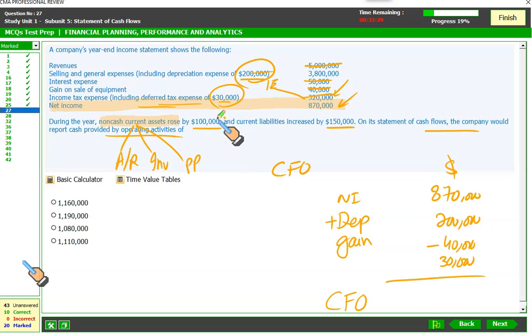These two items now need to be treated. Your accounts receivable, inventory, prepayment increased by 100,000 and your liability increased. Let us discuss what we're going to do with it. Now, if your accounts receivable, inventory, prepayment have increased over the period, it means your customer didn't pay, your inventory didn't convert itself into cash. So basically this 100,000 increase in accounts receivable and inventory is an outflow. You must deduct. Absolutely. You got the idea. And your current liabilities increased, which means you delayed the payment to your suppliers, to your accruals. So this delayed payment effectively is an inflow.